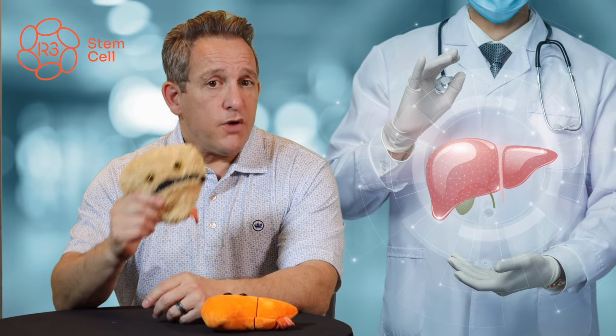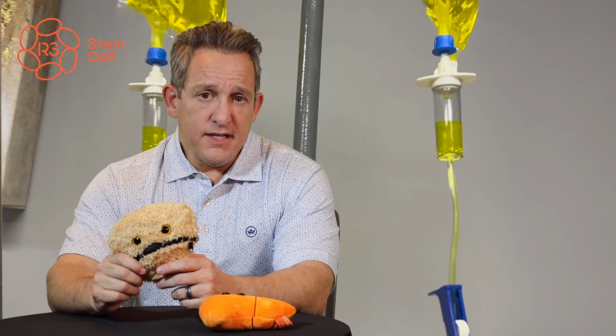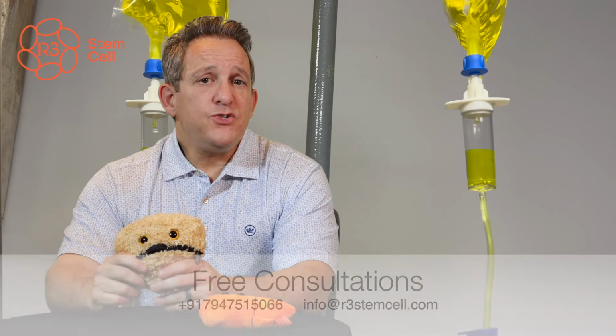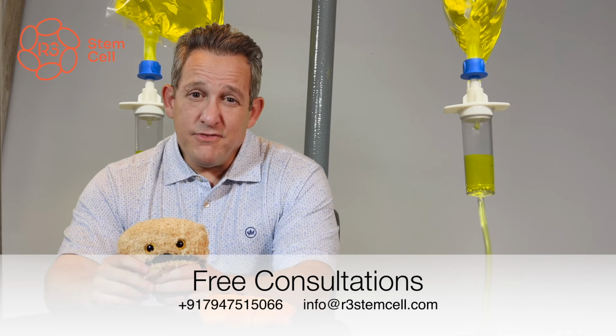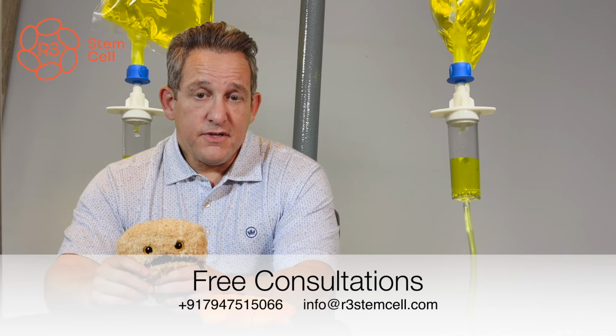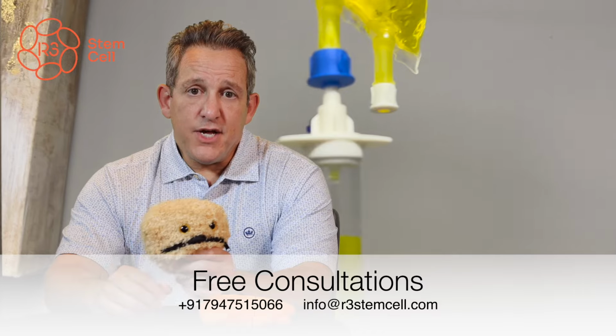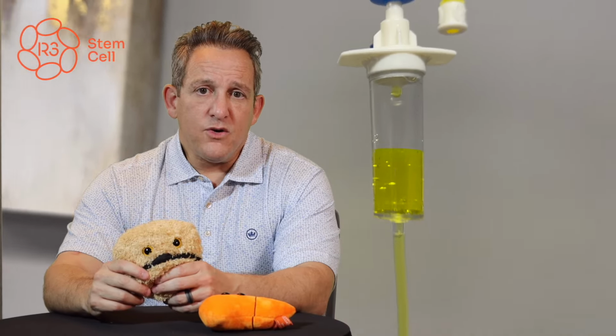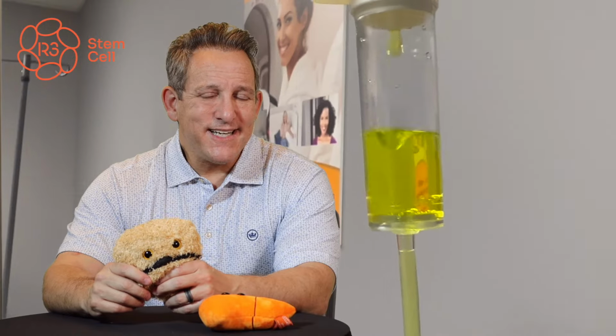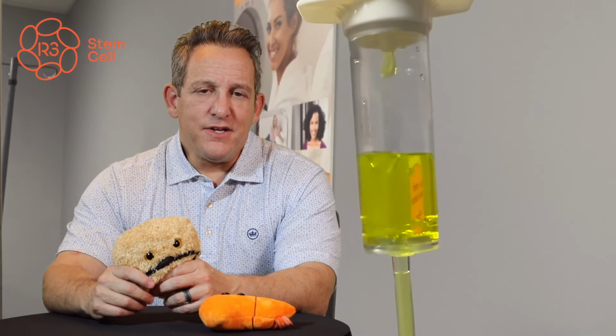All right. We offer treatments in India, in Delhi. It's an IV drip therapy with stem cells. It's very straightforward, very safe, and very effective. You do not need to inject stem cells directly into the liver or the portal vein or whatnot. That just adds risk to the procedure and it's unnecessary.